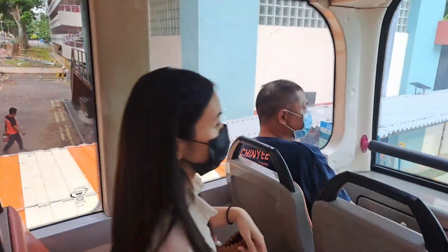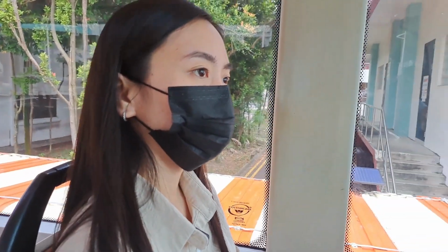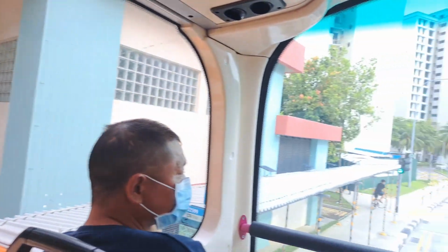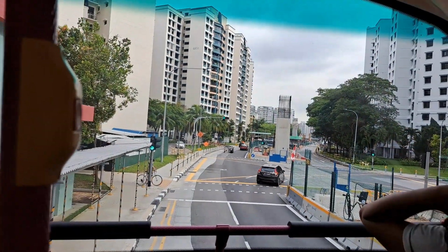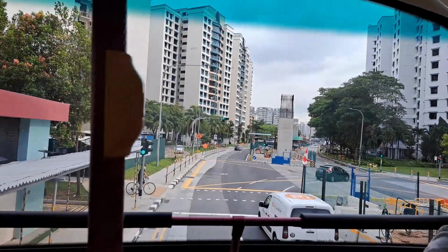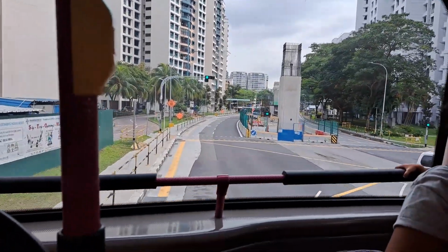What's great about their bus system is that by tapping in and out correctly, it gives them the data and numbers to carefully plan their course of action with commuter travel patterns, how crowded buses can be, and calculate distances per location.